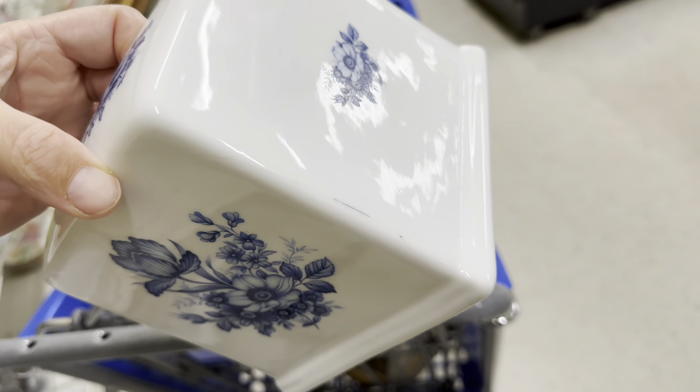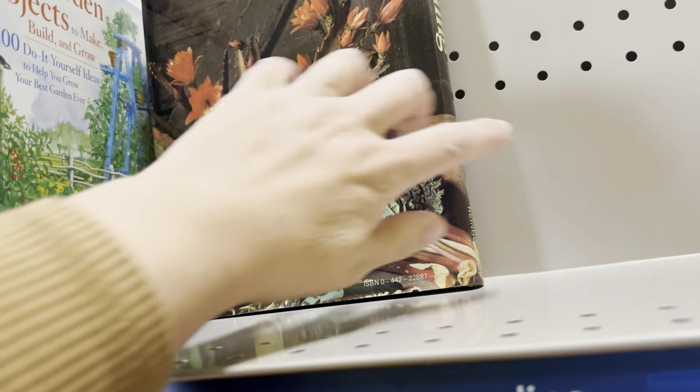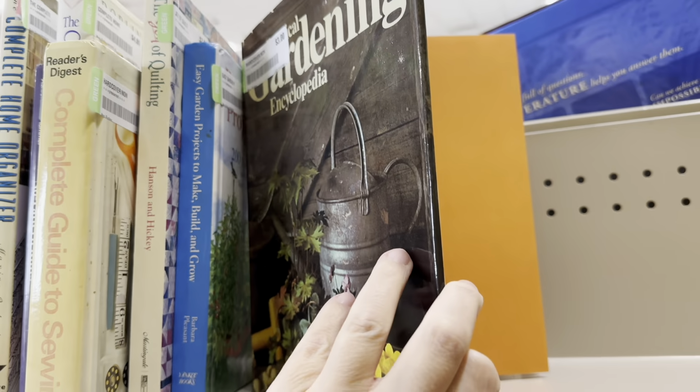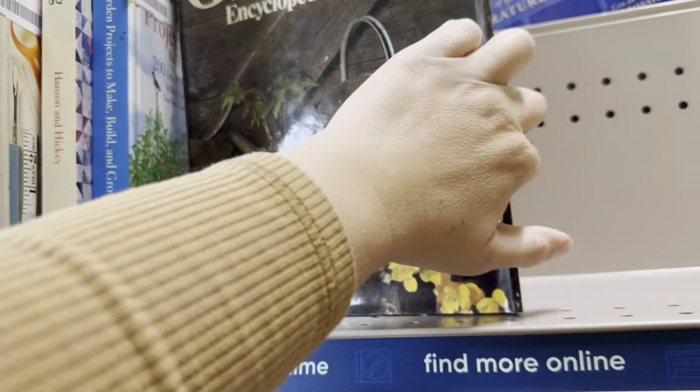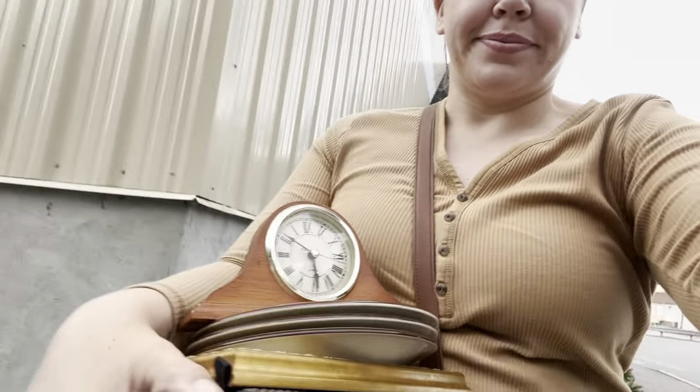This tissue cover, but it had a huge crack and it looked like it could break, so I put it back. But anyway, this is the Belfast Goodwill, and they have some really, really cute stuff in here, and I found great things. Off to a really good start.